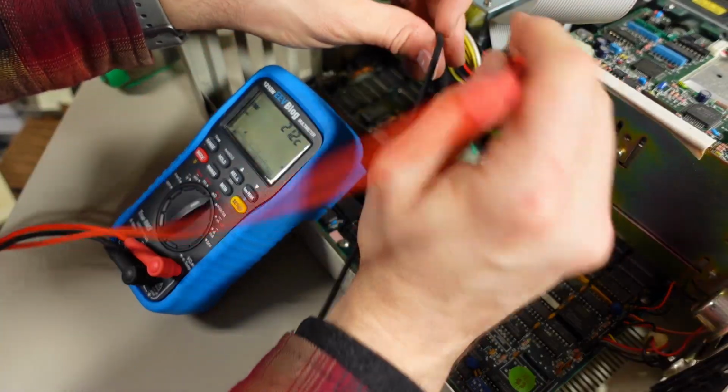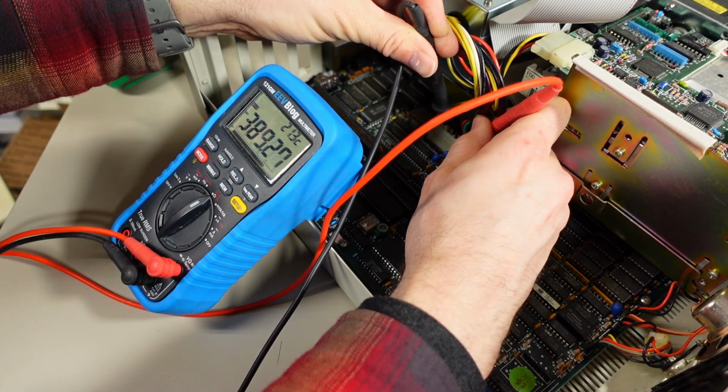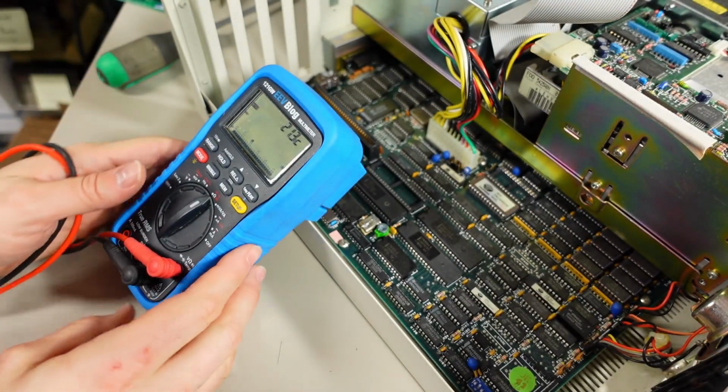93, that's probably fine. Oh, that's OK, that's totally fine. 200-something ohm, that's fine as well. And then there's a purple wire. We'll check that one. Yeah, okay. I'd say everything looks good. I don't see a dead short there.